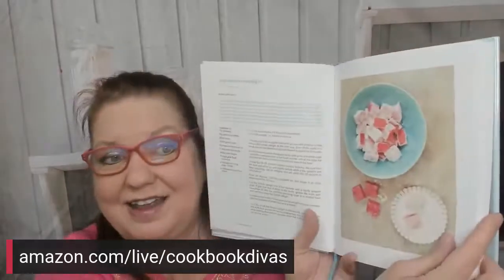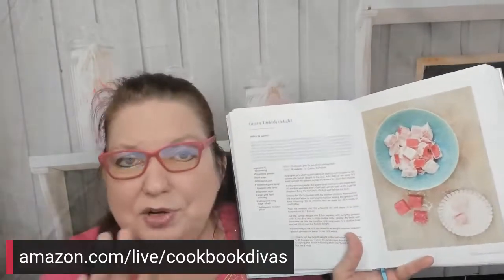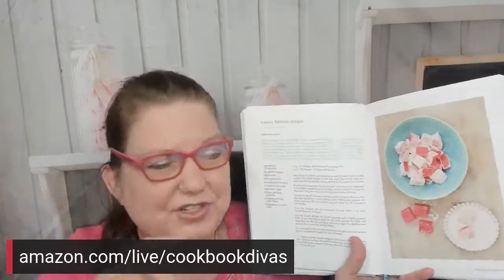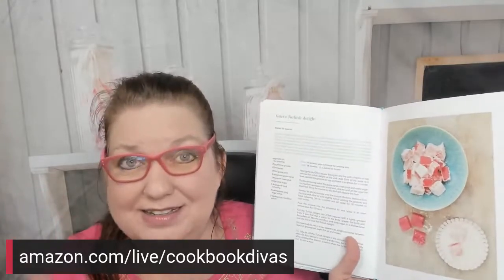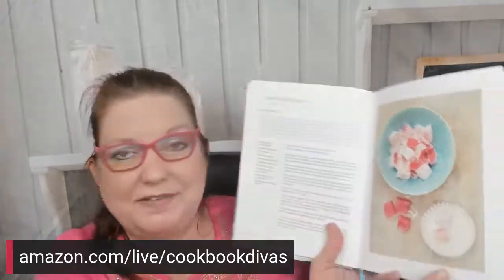Guava Turkish Delight. I made Turkish Delight one time. I made it. It looked perfect. The texture was perfect. I squished it. I had to use something that wasn't gelatin because I'm vegetarian. And it tasted fine, but it was boring. So guava would actually give it a flavor. I like that idea. And I made it for a winter Narnia party that I was hosting. Salted pretzel fudge. That looks fun.